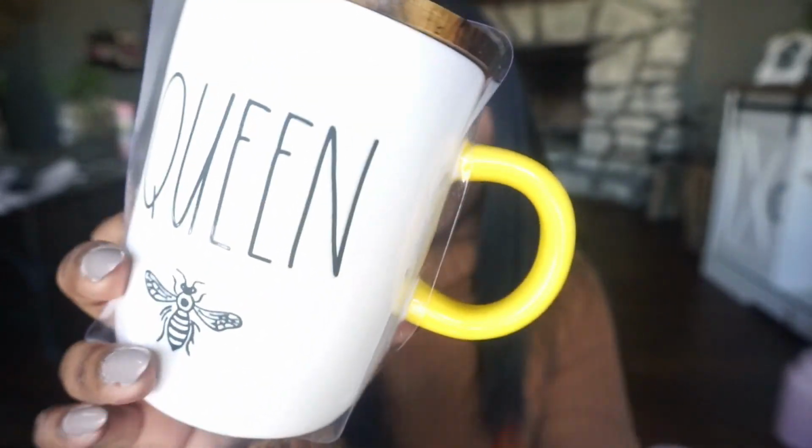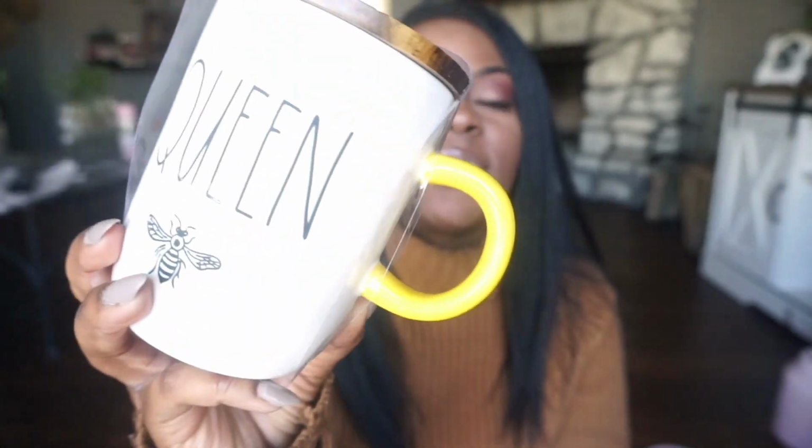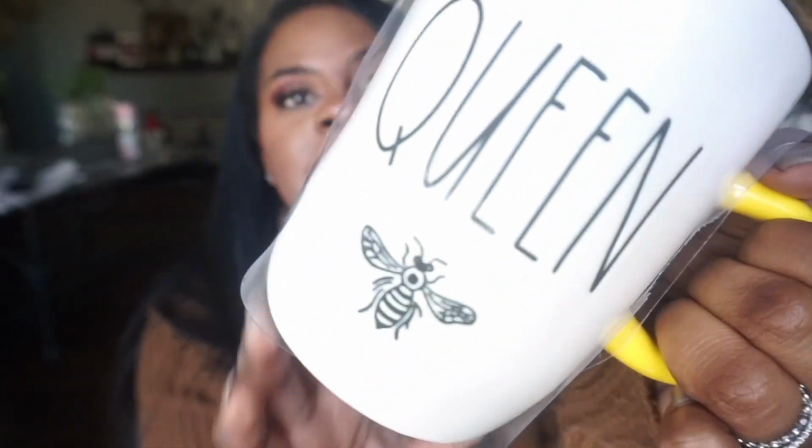Gearing up for the Summer Bee collection. I love this. So it's just a queen mug with the yellow handle and the wooden top. Love, love, love this. Oh my god, so cute. And it has the little bee on it. So cute. This was $7.99.